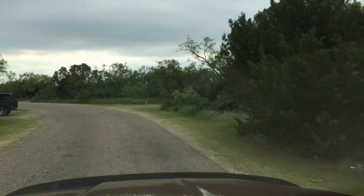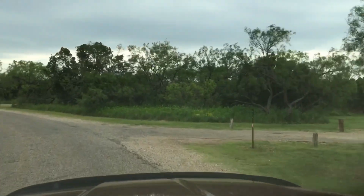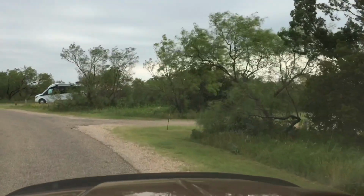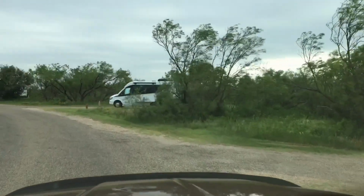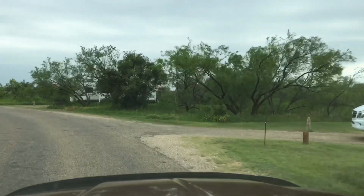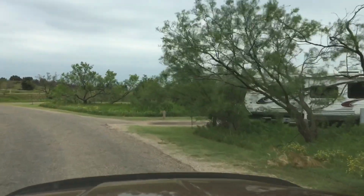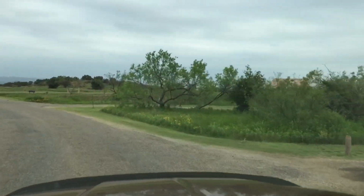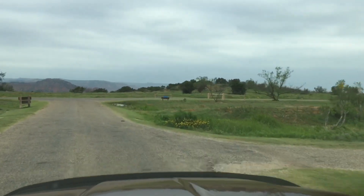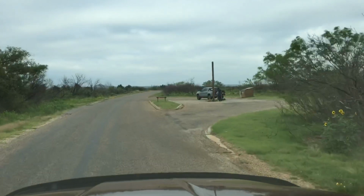I do think they said 34 feet was the maximum. Or maybe it was 32 feet. Well, there's some big Class A's in here. There's a great big Discovery. That's a 34. Some nice Class B's, B pluses. So this one is $17 a night, and that gives you power and water. And then there's a dump station right up here. I'll show you. There's the dump station.